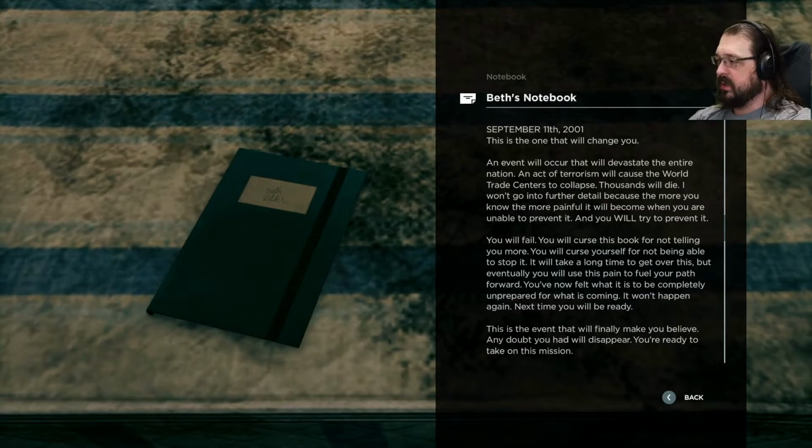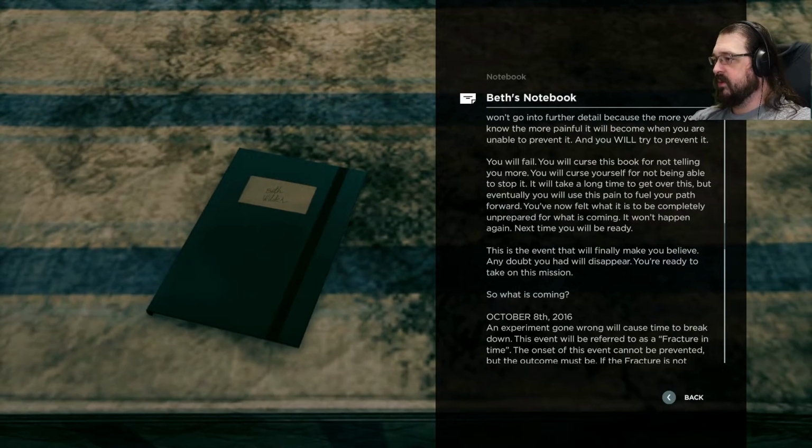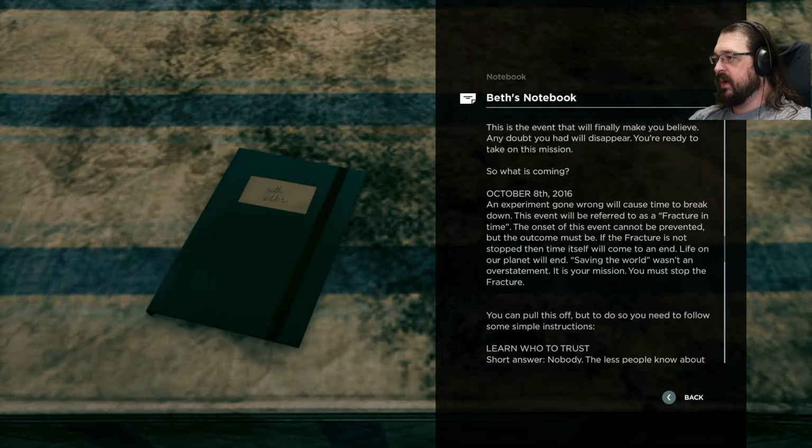It will take a long time to get over this, but eventually you will use this pain to fuel your path forward. Now, you've felt what it is to be completely unprepared for what is coming. It won't happen again. Next time you'll be ready. This is the event that will finally make you believe. Any doubt you had will disappear. You're ready to take on this mission.